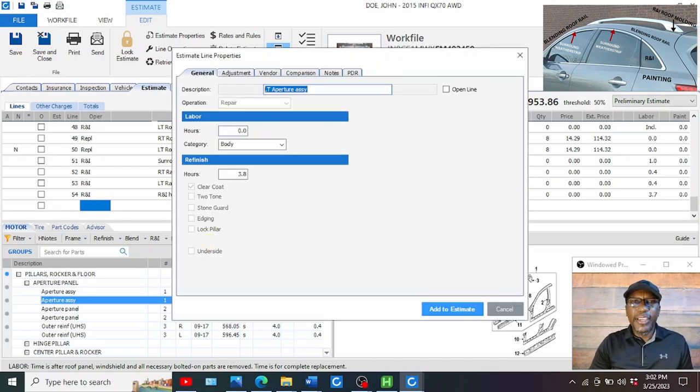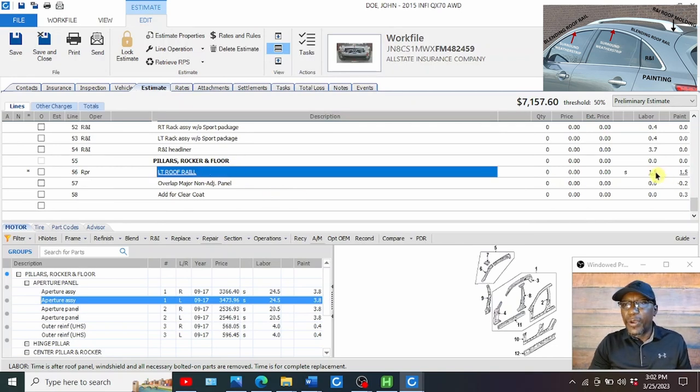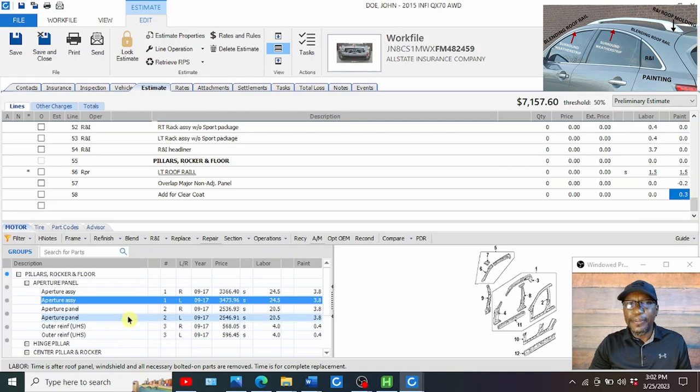We want to change this to roof rail. Also put our 1.5 there. And then we want to change our finish to 1.5. And we want to add it to the estimate. So we got the roof rail there. We got our body labor, our refinish labor, and our clear coat there, okay?